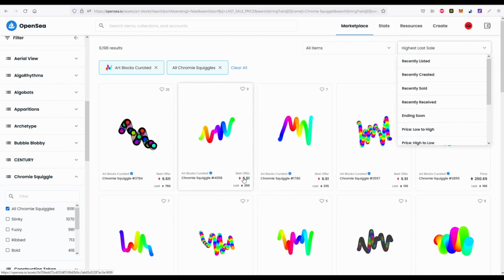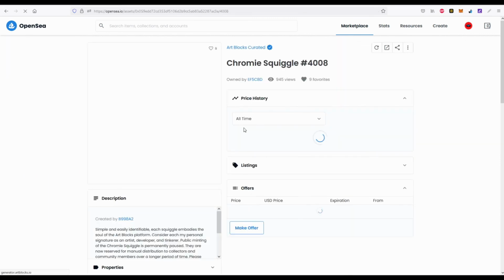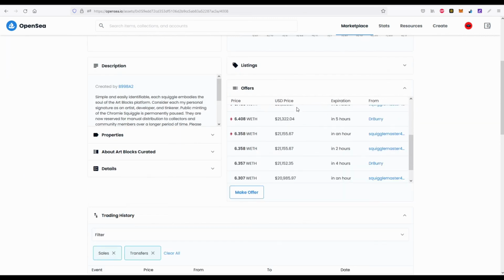Notice what I'm talking about is the best offer, which is the offer price up here. Be careful clicking that, okay? Don't click it. If you have a bid and you see a best offer, be careful about clicking it. Sometimes people are just hoping you sell it really cheap. These things sold for 250 ETH. 250 ETH, what's that, almost $1 million?